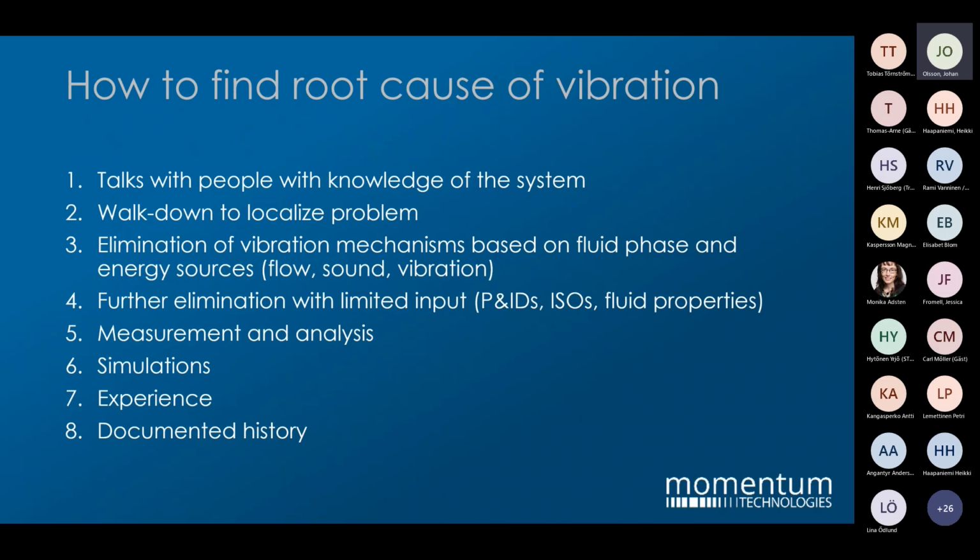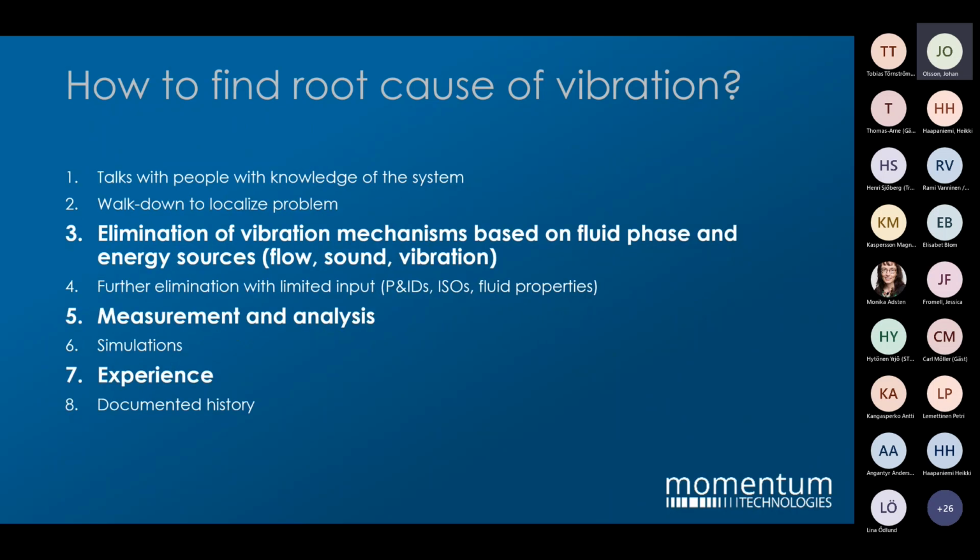Of course, if you want to solve the problem, you need to find the root cause of the vibration. And here is just a list of some of the things you can go through to try to figure out the root cause of a problem. I will highlight these three areas: elimination of vibration mechanisms based on fluid phase and energy sources that are available, and next, the measurement and analysis part, and share some own experiences.